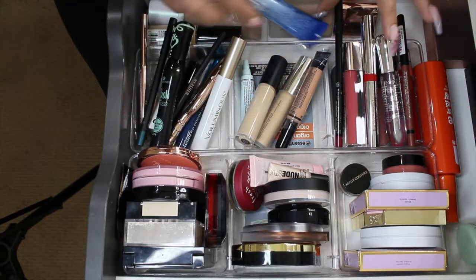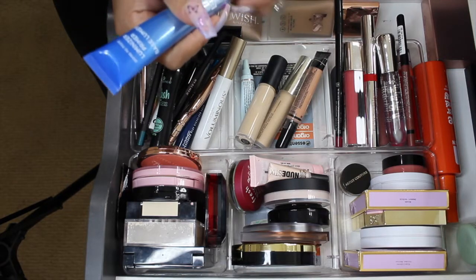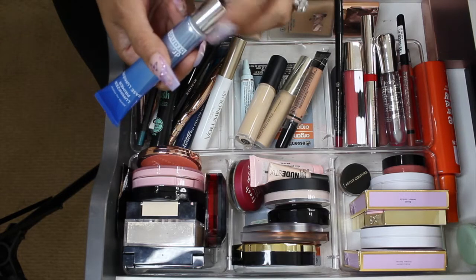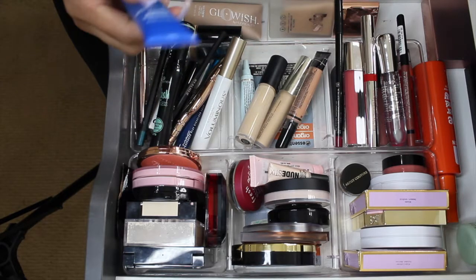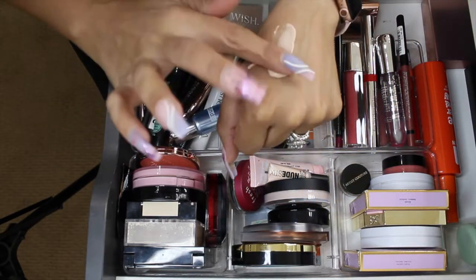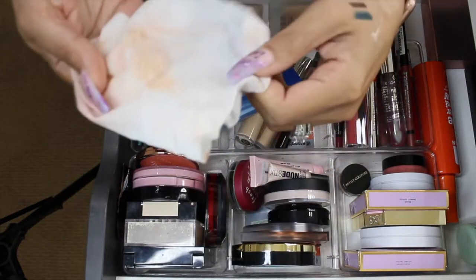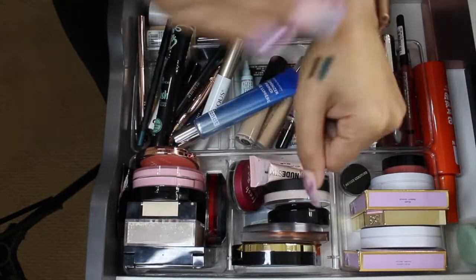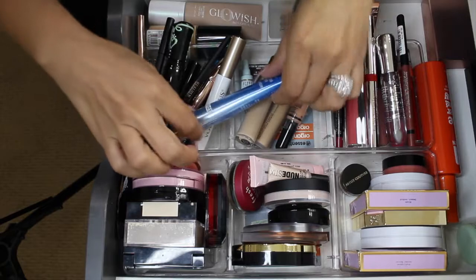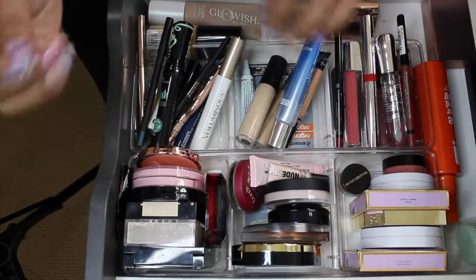Oh, I did have a third primer, I guess. I had the Dr. Brand Pores No More. It's been really a long time since I used this guy. Oh gosh, I squirted a lot out. I wanted to see if it smells weird or anything. No, it's still pretty good, but I squeezed accidentally way too much. I have to wipe this guy. Yeah, it's been a long time since I used that, so I'm really interested in trying it out again. I remember I enjoyed it back when I used to use it.